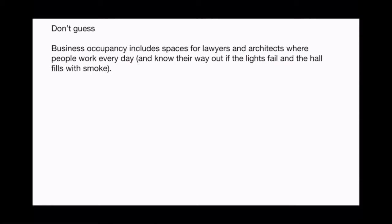Now the business occupancy, which is the B, is spaces like for lawyers or architects or other office workers where people work there every day. There's not a huge density of people on crowded nightclub nights or something like that. And people generally, if the lights go out and it gets smoky, should be able to feel their way around and kind of have a sense and an orientation based on their familiarity with the space.